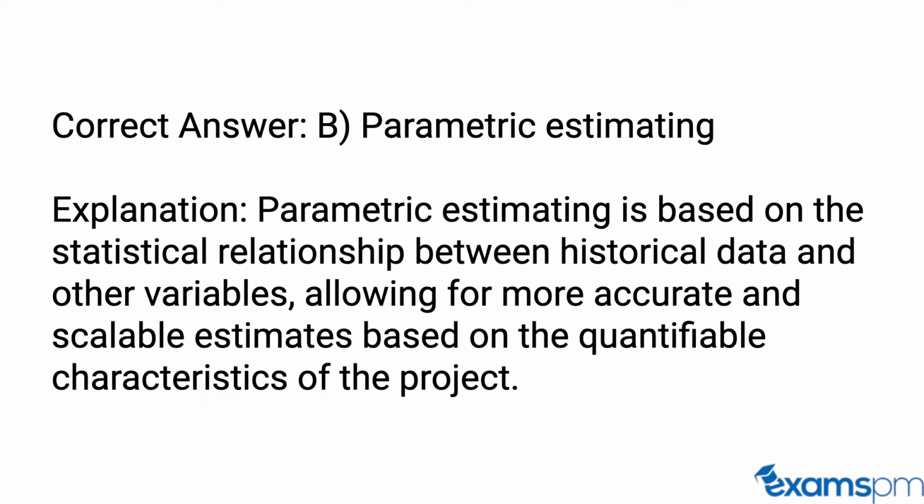Correct answer: B. Parametric estimating. Explanation: parametric estimating is based on the statistical relationship between historical data and other variables, allowing for more accurate and scalable estimates based on the quantifiable characteristics of the project.